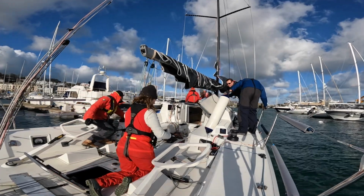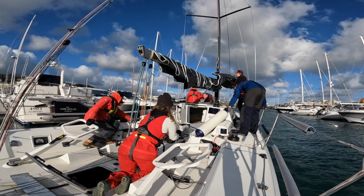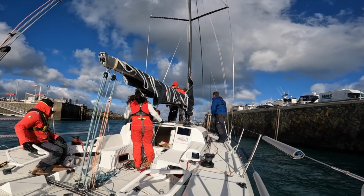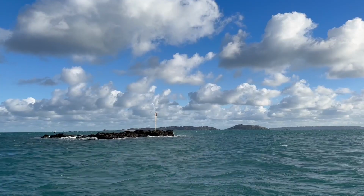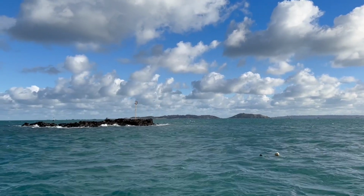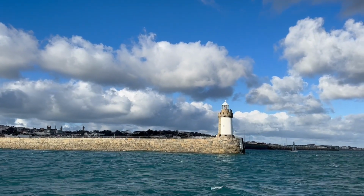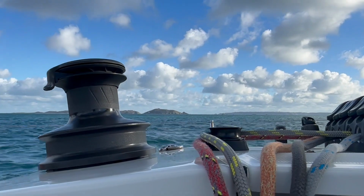Happy New Year! I'd been away since before Christmas, so it was really nice even just to see the sea again. How lucky were we to have these fantastic sunny conditions?